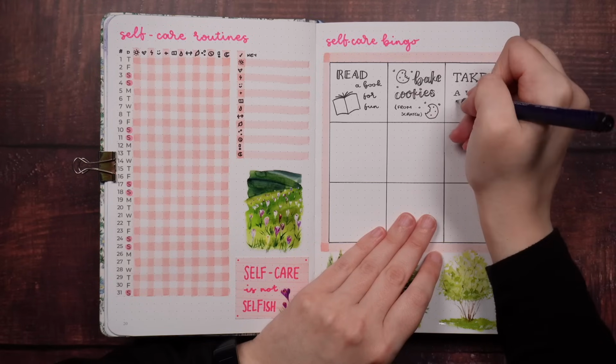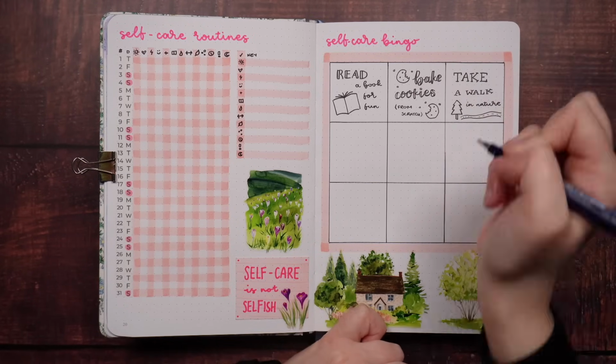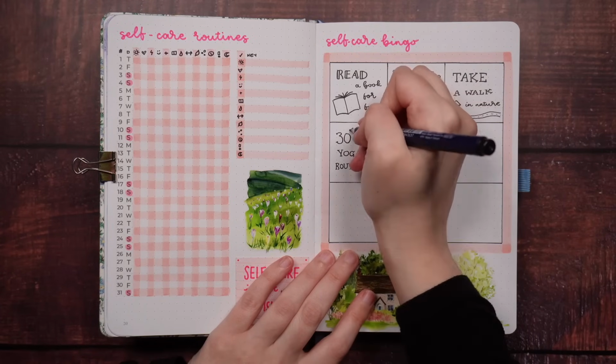When it comes to how this layout is good for my self-care though, or how it improves my wellness, it's kind of twofold. The first being the setting up of the layout. It's a bit of fun to set it up and think of the different things that I want to populate it with. Also in populating it, it gives me things to look forward to for the month ahead. Often I'll put little events on there that I know are coming up, things that I can look forward to.